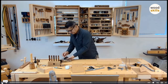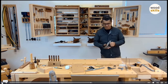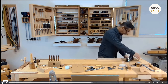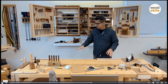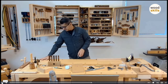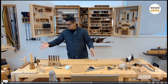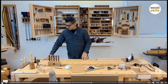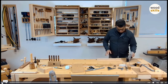So I'll try this. I haven't used this plane in a while, so I'll try some. By the way, I'm left-handed, so I have different setups for tail vise. I have a tail vise on this end. So if you're right-handed on this particular bench, which is built symmetric on either side, you could use these attachments I've developed, or you can use this attachment. Because I'm left-handed, I tend to want to use this.